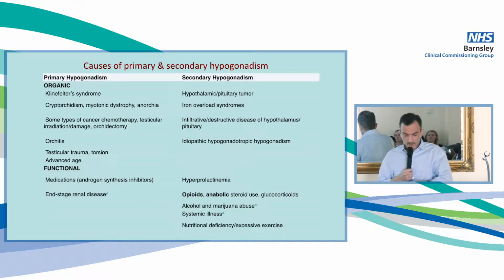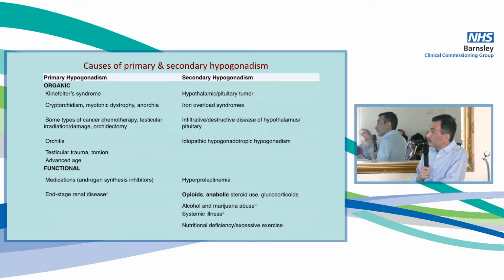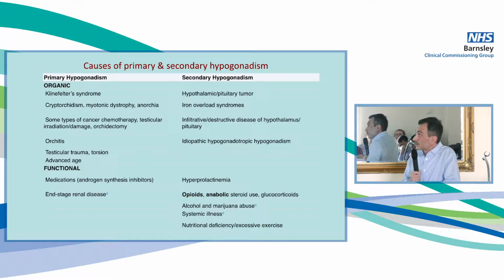This is just a table of the various causes of hypogonadism. So if you're looking at primary hypogonadism: Klinefelter's, undescended testicles, trauma to the testicles, orchitis. If somebody's had radiotherapy in the area, that can damage the testicles, like prostate cancer, for example, testicular torsion. And then there are the secondary causes, which relate to the pituitary and the hypothalamus.